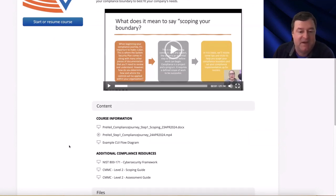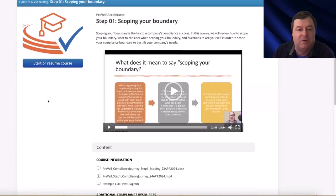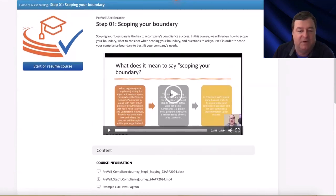In this case, understanding the cybersecurity framework. This is a NIST document, the CMMC scoping guide, the CMMC assessment guide. These are really useful documents in understanding how to scope your boundary. And then there's also an example flow diagram in here, which we'll look at in a second. But let's start with the video content. I'll just play a few seconds of it so you can see the idea.